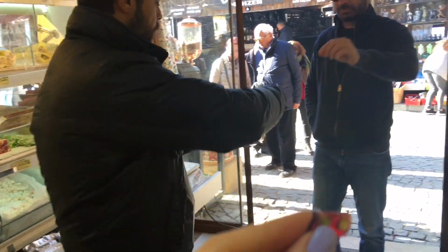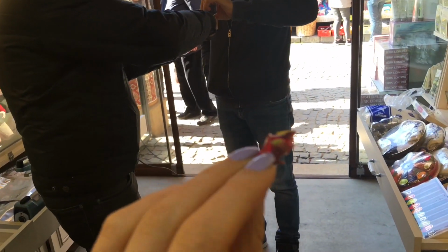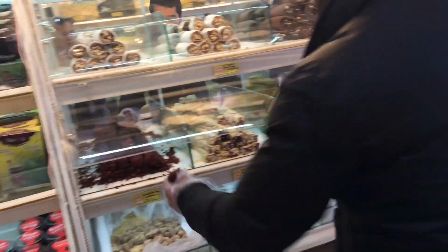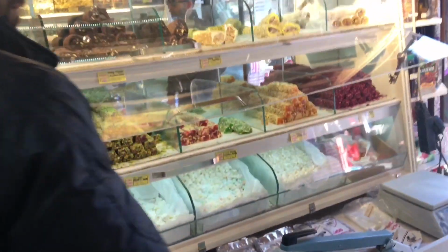Guys, this is like an Iranian Turkish delight. I'll try it. Sugar free. Oh my god. Actually, it's really good.